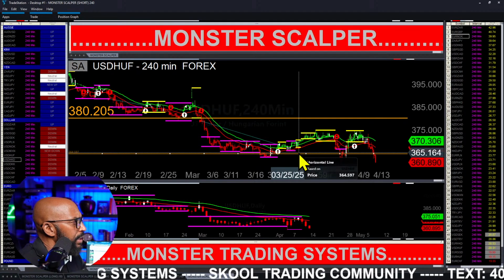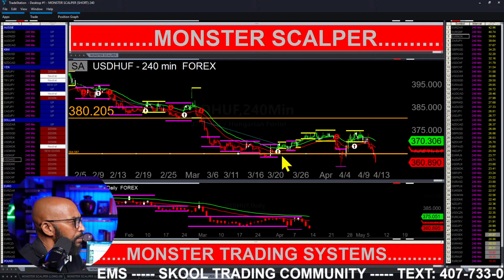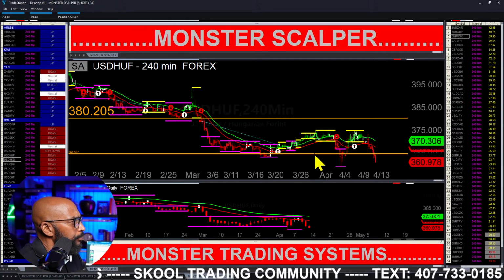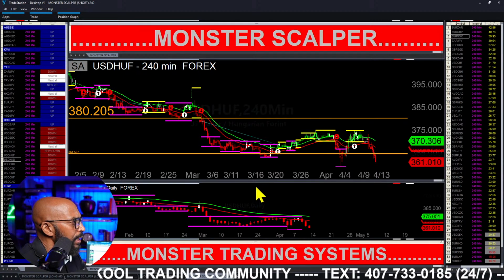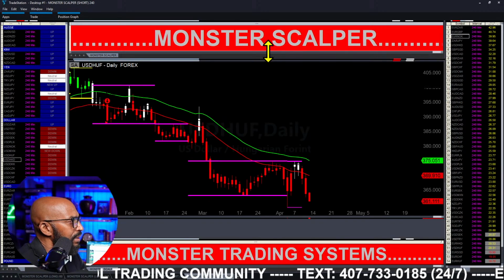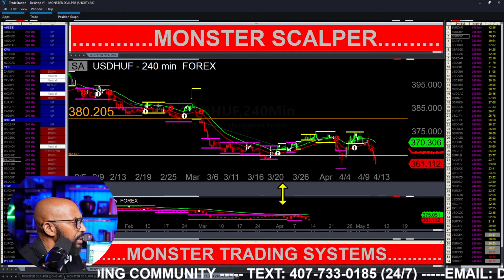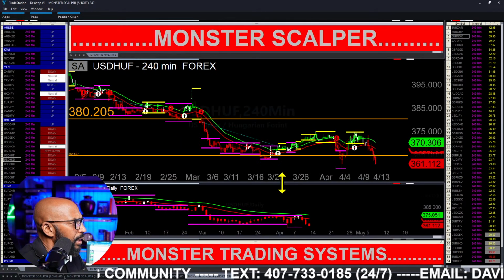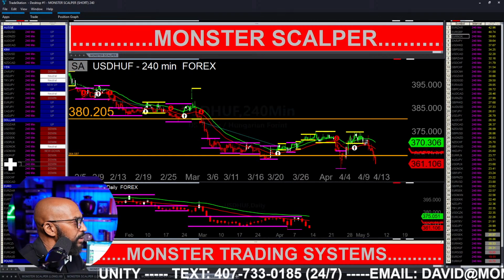Guys, if the market breaks down, these dollar pairs and yen pairs are really setting up. So we're just waiting for a sell short signal here. Look at the daily, guys. It's a lot of selling on the daily. And we've put away Forex Dominator.